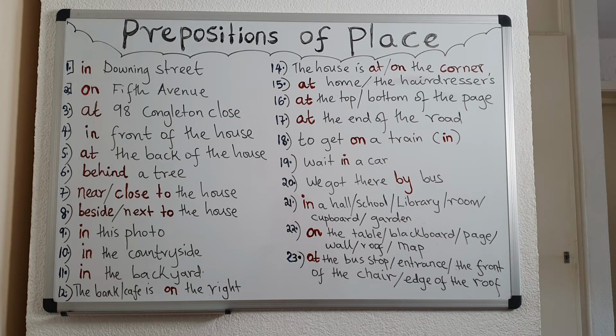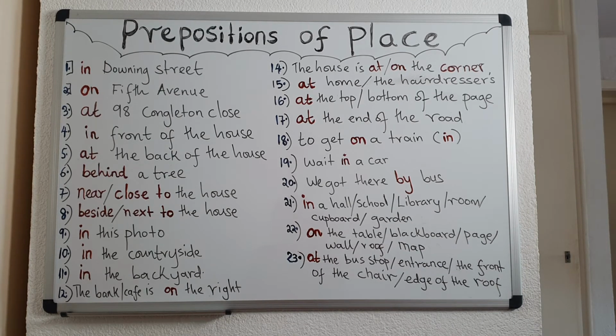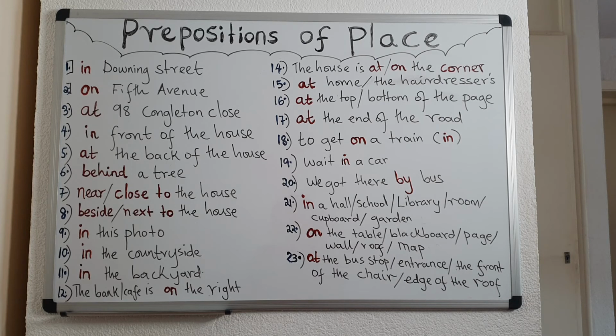Number twelve. The bank is on the right. The cafe is on the right. So you want to explain to someone where they can find the bank or where they can find a cafe. So you can tell them the bank is on the right or the bank is on the left. He is standing on the right. Come and stand on the left, on the right. Okay?